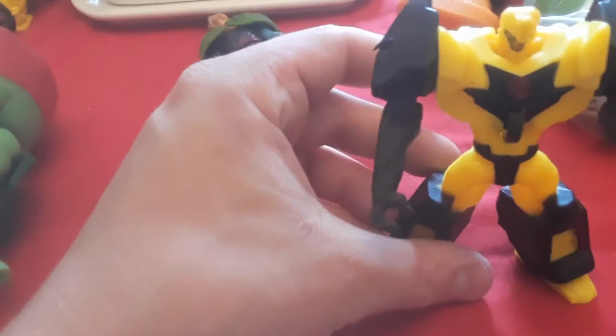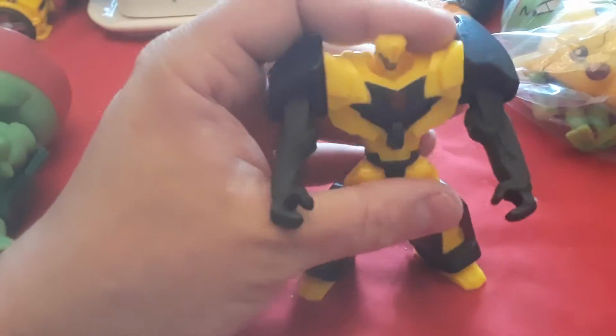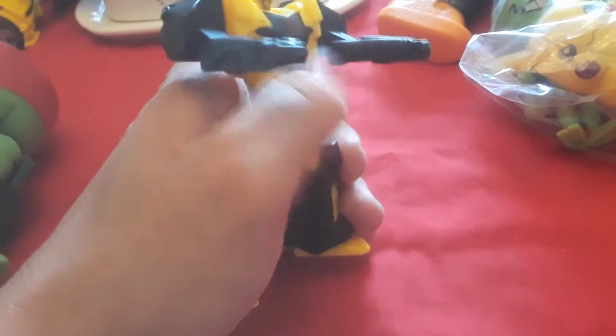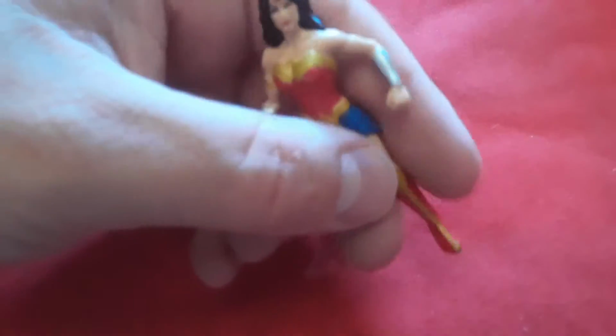Then we got this Bumblebee guy. He's from Transformers, Robots in Disguise, or Transformers Animated, I think, or something. Anyway, I don't get why he has this. I mean, you could try to make him roll, but it's kind of stupid. Anyway, that's cool. Then we got DC superheroes.